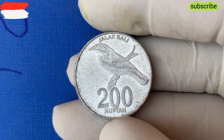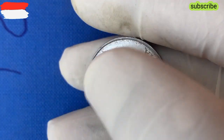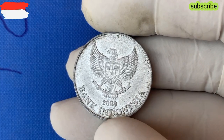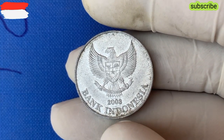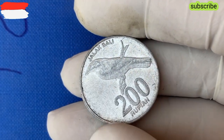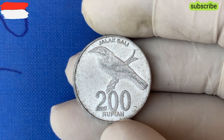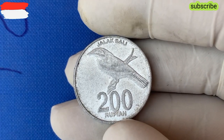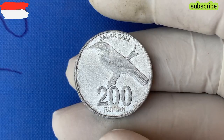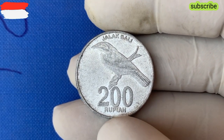The symbol of the Garuda is not just an aesthetic element, but a representation of the nation's proud history and culture. The reverse side of the coin showcases a more intricate design, featuring the denomination of the coin along with other elements that reflect Indonesia's rich culture and history. The attention to detail in these designs gives the coin its unique character and makes it stand out among other currencies in the region. Coins like this aren't just about their face value, they also tell the story of a country's past, its values, and its evolution as a nation.